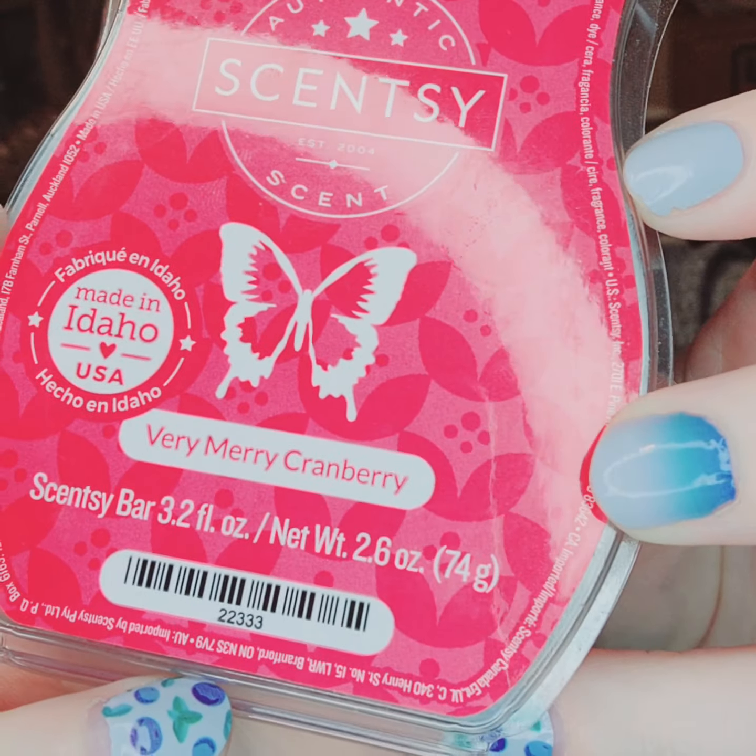I like this one. It's going to be a favorite. Okay. Here's a fruity one. Very Merry Cranberry. Okay, so lush red winter berries pop against a backdrop of snow-covered cedar, creating a lovely winter landscape.